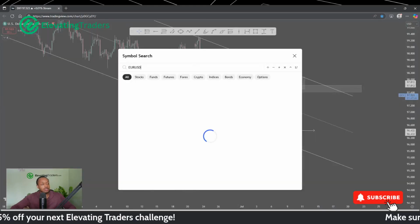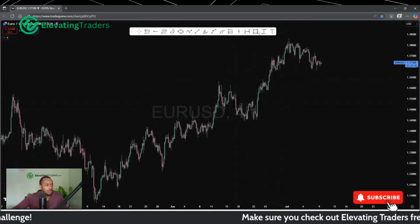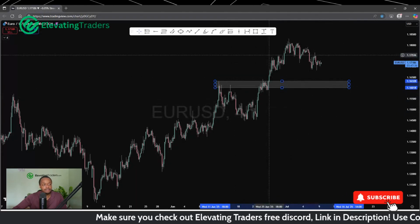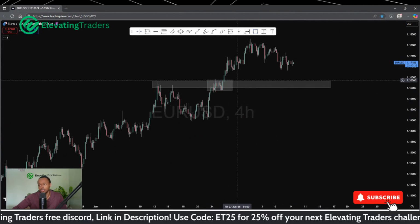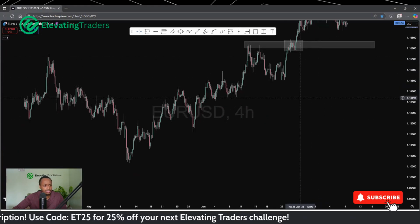Taking that information into Euro, which is pretty much the flip, although we're not quite at that support level that corresponds to the DXY just yet. It would be kind of this area here. I like the resistance here. I like the brief area of consolidation. Nice demand level there. Strong push to the upside. And it would be nice to see price come back and retest that.